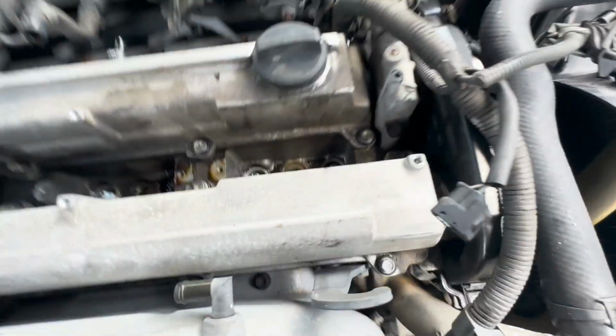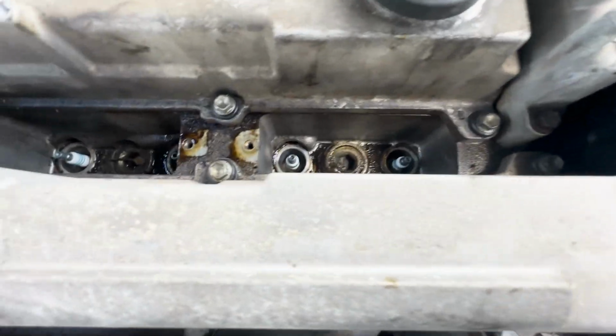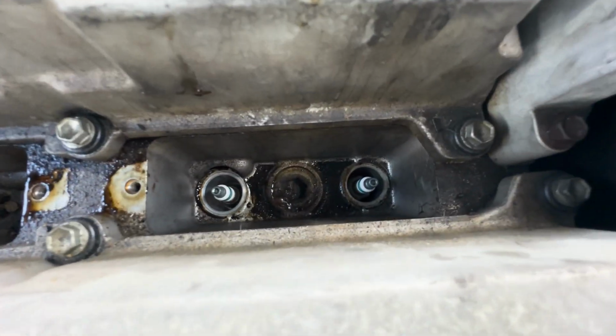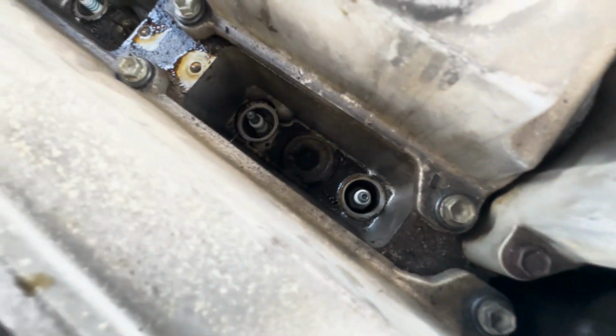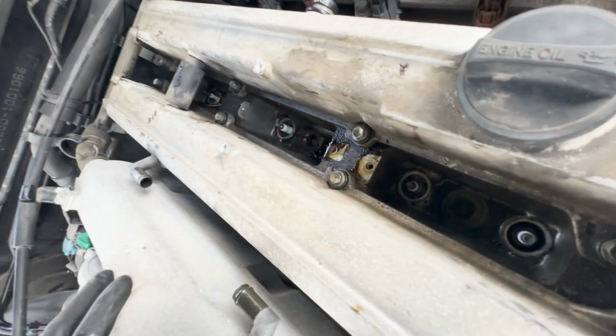So yeah, as you can see, this thing is filthy in there, man. The plugs, just from the outside looking in, they actually look pretty decent. I was gonna order new plugs, but I'm still gonna do it because I don't know when the last time these things were actually replaced. But boy, that is oiled up in there pretty bad.